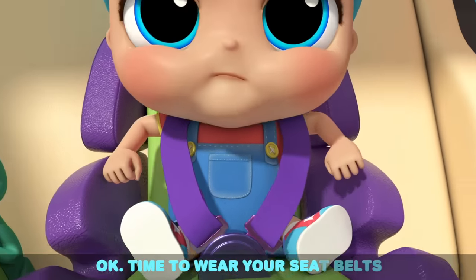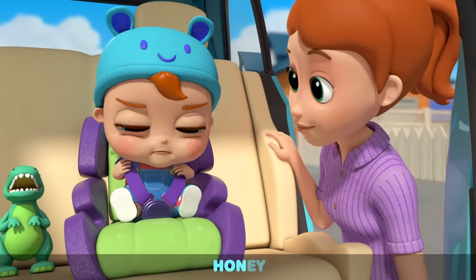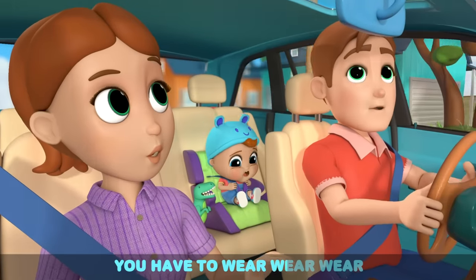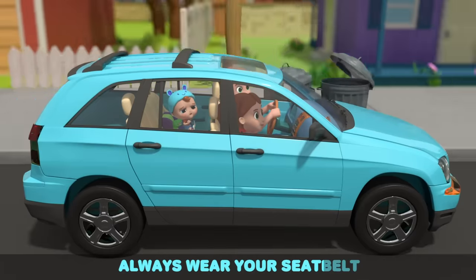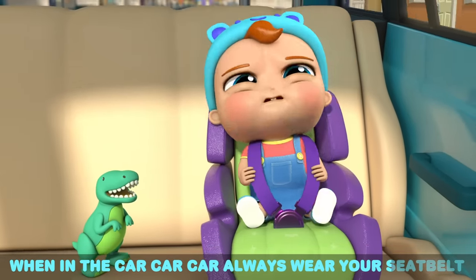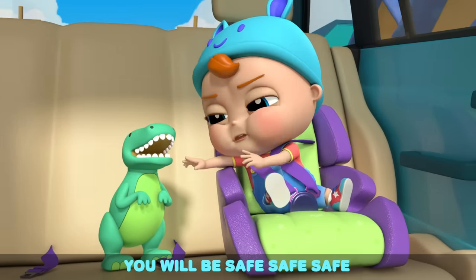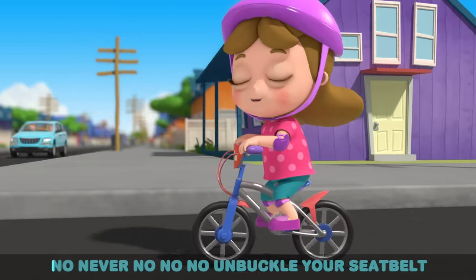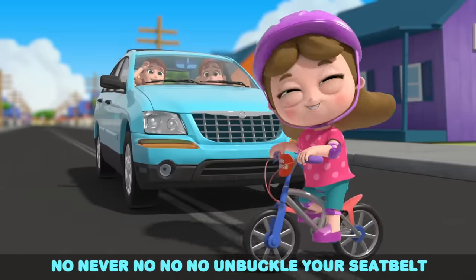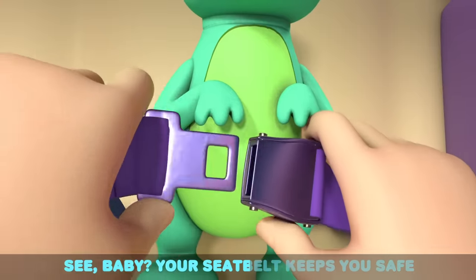Okay, time to wear your seatbelts. Baby, don't take it off! No! Honey, if you wear the seatbelt, you won't get an ouchie. You have to always wear your seatbelt. When in the car, always wear your seatbelt. See? See, baby? Your seatbelt keeps you safe.